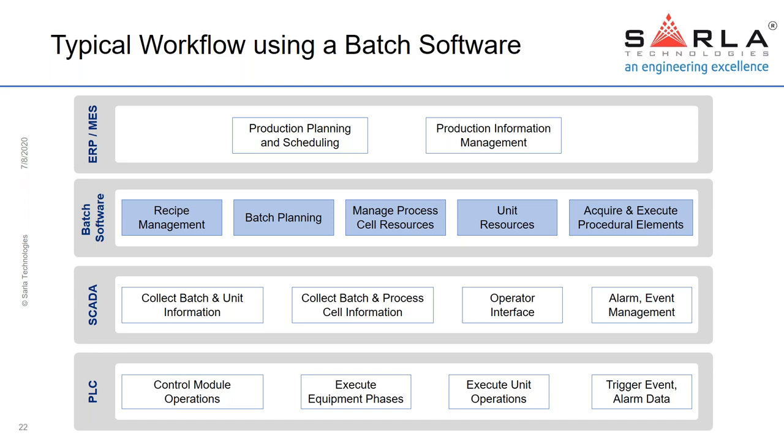SCADA is for the collection of the batch and unit information or the process cell information. It also gives the operator interface, and it's used for alarm management and event management within the SCADA application. The PLC, we generally use for control module operation, and it executes equipment phases and unit operations, and triggers the basic alarm and event management within a PLC. So this is a typical workflow of using the batch software, where skilled resources configure the batches, and the batch software references are used in the SCADA and PLC applications.